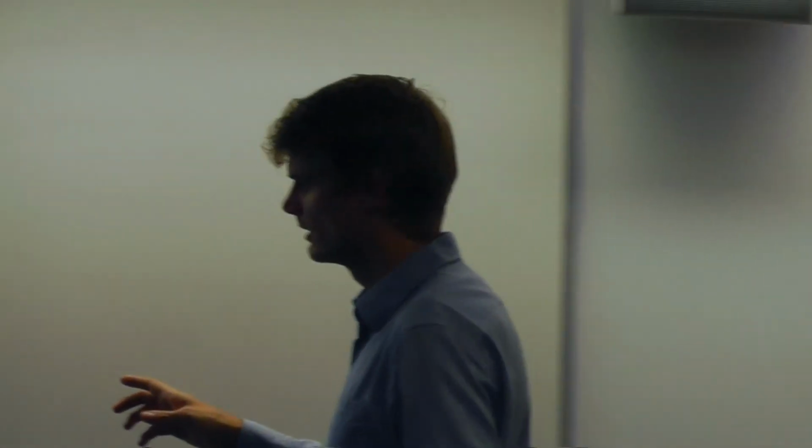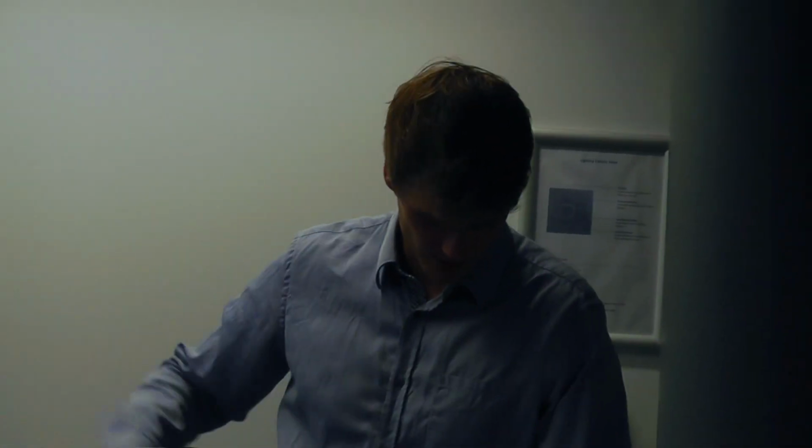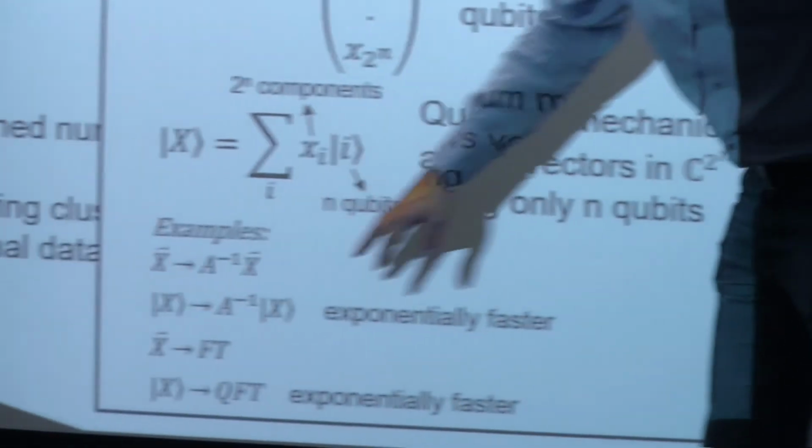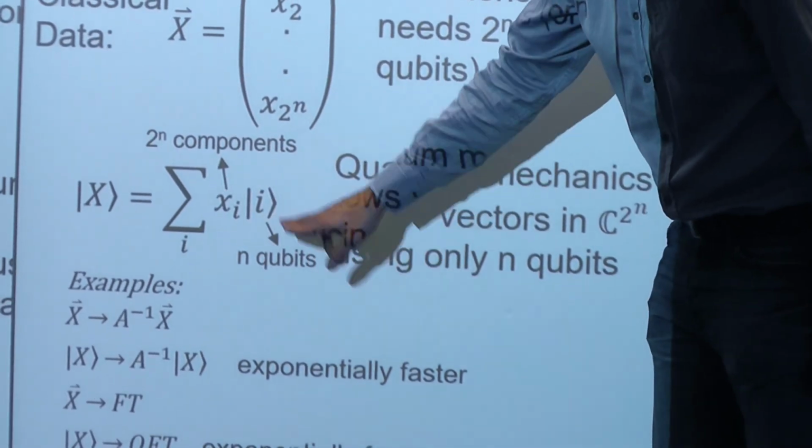If you think about what that really means, if I have some classical data, a list that you might want to have, and you represent that in this way, it's literally just a list of data. Then you will need to represent a 2 to the n dimensional vector. You will need 2 to the n bits, or just n qubits. So in the quantum way, you have your quantum data, which could be this sort of list, which has 2 to the n components for n qubits.